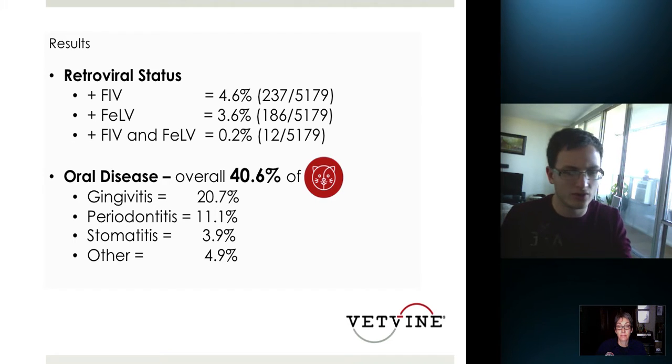We didn't consider those dual positive animals separate from the other two groups. There just weren't enough of them to make any kind of conclusions based on the statistics. These prevalence numbers are fairly similar to what other studies have found, maybe a little bit higher, but within kind of a margin of error there.